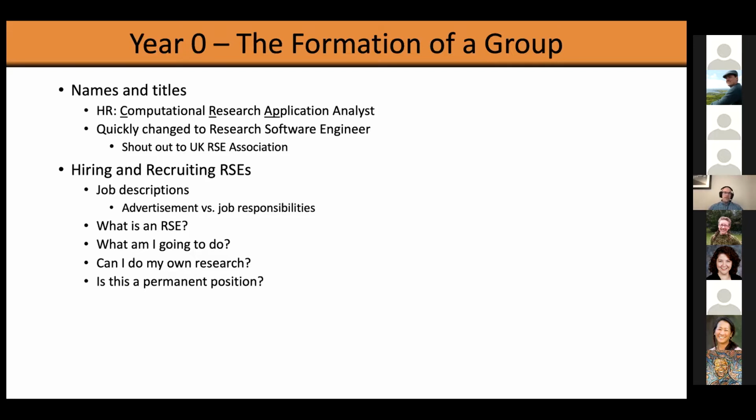So we still had some challenges. We still had to figure out how to hire and recruit RSEs. This was a term not really used in this country. So we had to figure out a switch from maybe listing job responsibilities to advertising how cool it would be to do this kind of work. We had to answer the questions of what is an RSE, how to do it. A question that came up a lot: can I do my own research, from folks coming from a research background, and is it a permanent position?